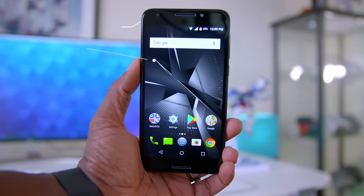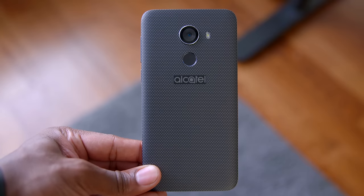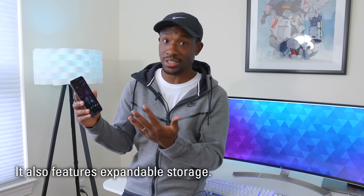Now you're probably wondering, what kind of specs can you get for 80 bucks? So we're looking at a 5.5 inch 720p display. It's 80 bucks, guys, cut it some slack. But we've also got 2 gigs of RAM, 32 gigs of storage, which is actually really good for this price range. And you've also got a fingerprint scanner in the back, a 13 megapixel rear camera, and a 5 megapixel front facing camera, which also has an LED flash in the front, which is very surprising.